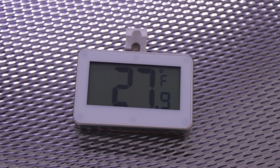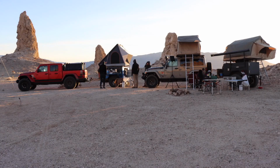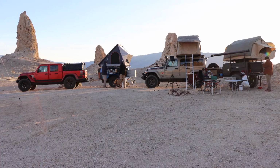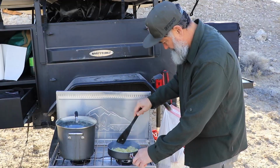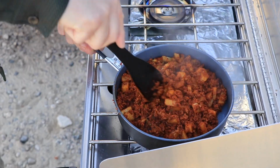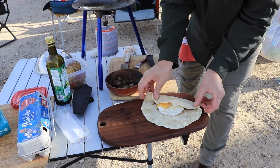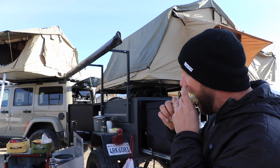It was a bitter cold desert morning, and there is nothing like a good hot cup of coffee to warm you up. I'm always happy to be the camp barista and make enough coffee for all my friends to enjoy in the morning. And after everyone was awake, Marco dove right in to generously prepare a nice hot breakfast. Some potatoes with some chorizo, a fried egg on a tortilla, an easy and delicious meal.